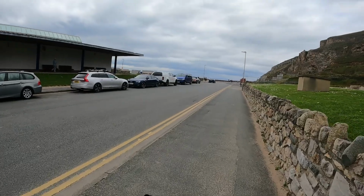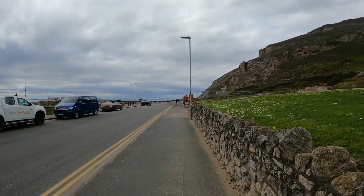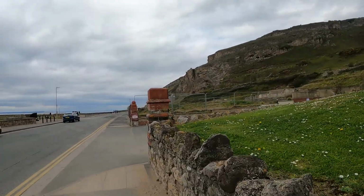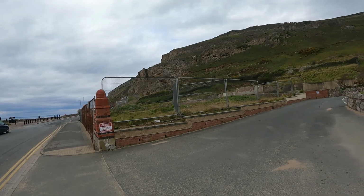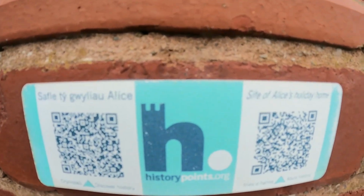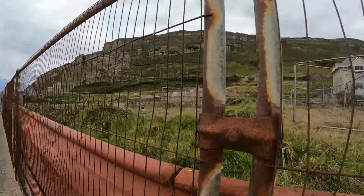From what I can gather, all of this frontage wasn't here when the house was here, because if you look at the pictures of the hotel, when the house had been made into a hotel, this frontage is totally different. But we're talking 1861, and then the rest of the time until it was knocked down. So this is it here. Site of Alice's holiday home, it says there. Oh, Jessie, got me entangled. Right, so that's what's left of it, sadly.